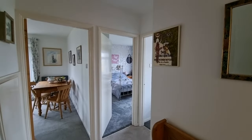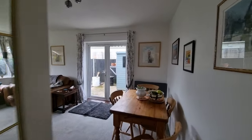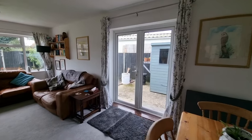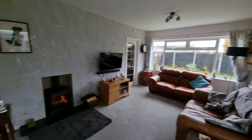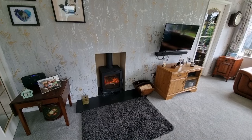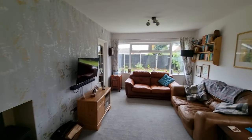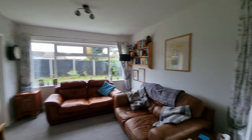We've got doors off to various rooms. So if we keep heading on through, we'll find ourselves in the lounge, and a good size lounge it is as well. Got French doors opening to the side. Property's UPVC double glazed throughout. Also got this recently installed log burner as well, and that's throwing out some lovely heat. It's quite a fresh morning this morning, and that's keeping me nice and toasty. And we've got this large panoramic window looking out to the rear garden as well.